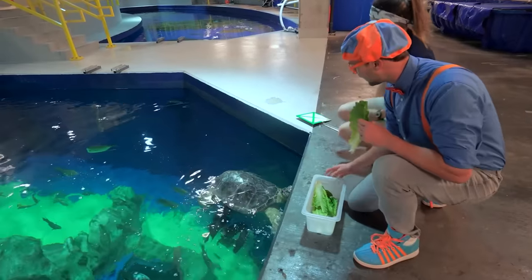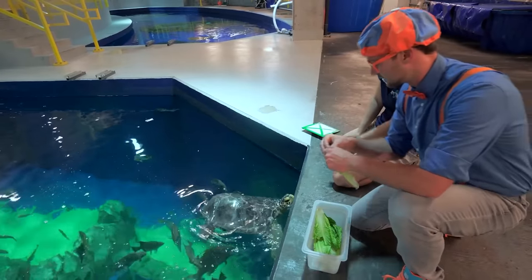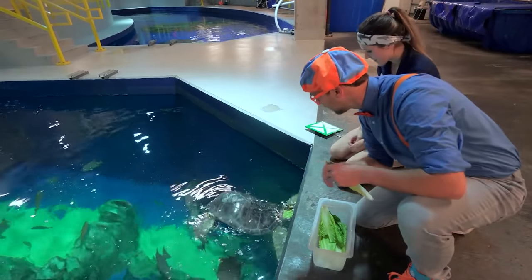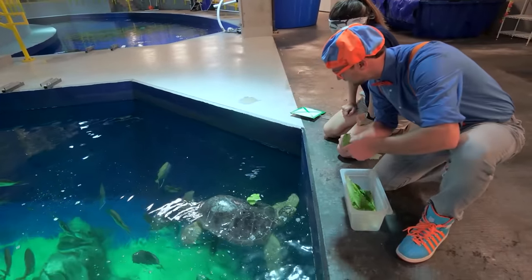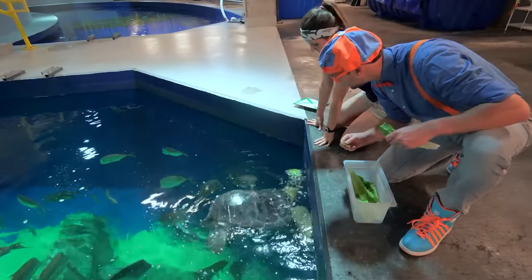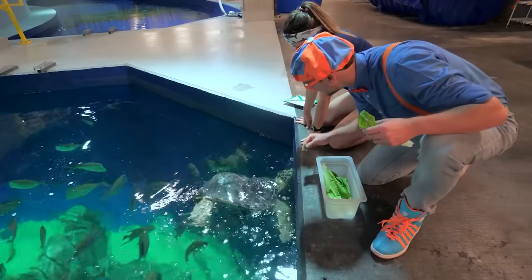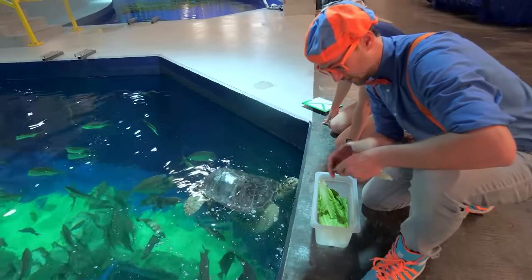Okay, how do I do it? Just a little bit. The whole leaf, you just pop it in front of her. There you go, Greta. Whoa. Hey, what are you doing? It's trying to. Should I throw another one? Sure. There you go. Sometimes you get enough. Okay. Ooh, Greta's hungry.